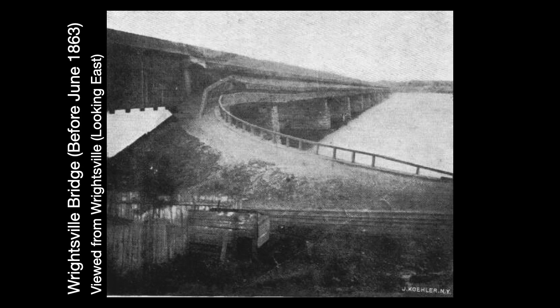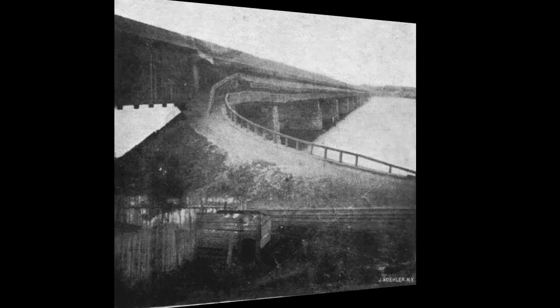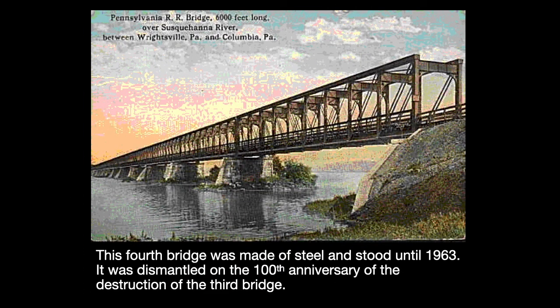The pylons, the stone supports for the bridge, later on served for a steel railroad bridge that was built there. That bridge stood for 100 years, and on the 100th anniversary of the destruction of the covered bridge, that bridge too was destroyed. Today, there are new bridges next to where this is, but the pylons are still there.